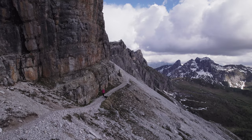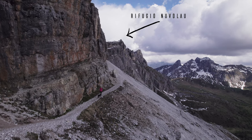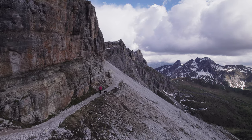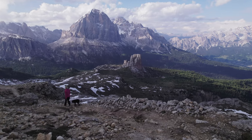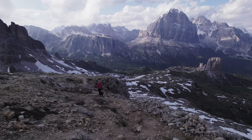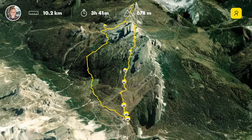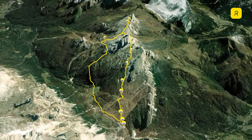Just when you approach the Averau Peak, the views will open up and you will shortly see Rifugio Nuvolau in the distance. After the pit stop at the Rifugio, your next target is Cinque Torri Peaks. It's really hard to miss them, so head down towards them. From here, you can take one of the forest trails going down quite steeply, and after an hour, you will find yourself back where you started.